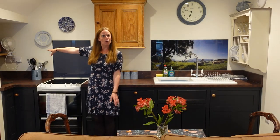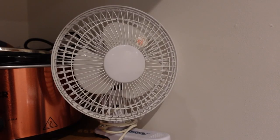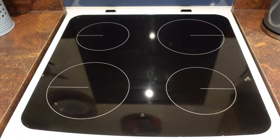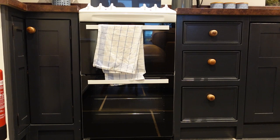There's also a fan. When we got here on the Saturday last weekend, it was quite hot, so it was quite nice to come in and the fan was just blowing cool air out onto us. There's then a full oven, so you've got a four-ring hob on the top. You've got a smaller oven grill at the top part of this oven, and then there's a bigger one down at the bottom.